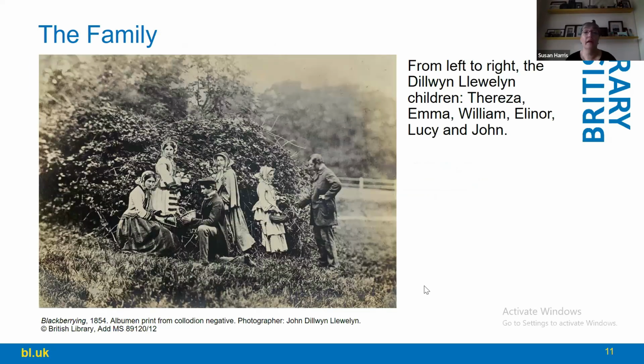Nearly all of the family were involved in photographic activities. I'd like to point out within this photo, which was taken in 1854, how at ease the family was in front of the camera. It shows how much photography was integrated in everyday family life.